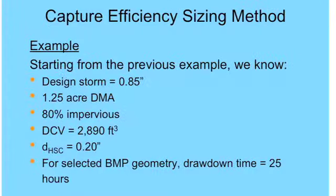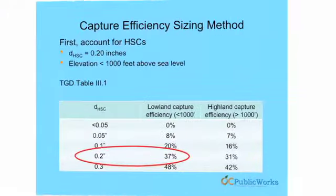So we'll start with the same example. In this case, we have all of these knowns. Everything is the exact same as what I described previously, the same profile, the same hydrologic source control credit, the same design capture volume, same drainage area.